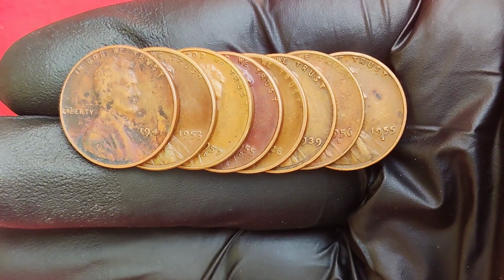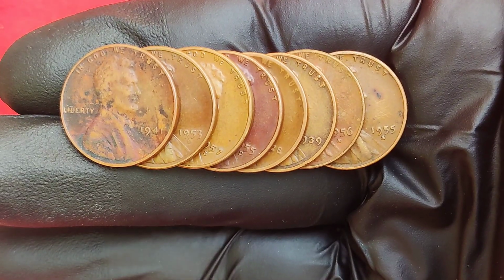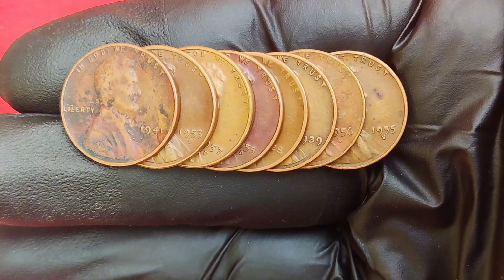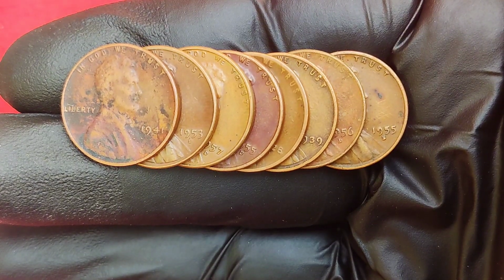Tonight, we're peeling back the layers of time to uncover 8 ultra-rare and most valuable Lincoln wheat pennies still circulating in America's pockets, drawers, and coffee cans. Each coin you are about to see carries a story of mystery, luck, and pure collector gold.